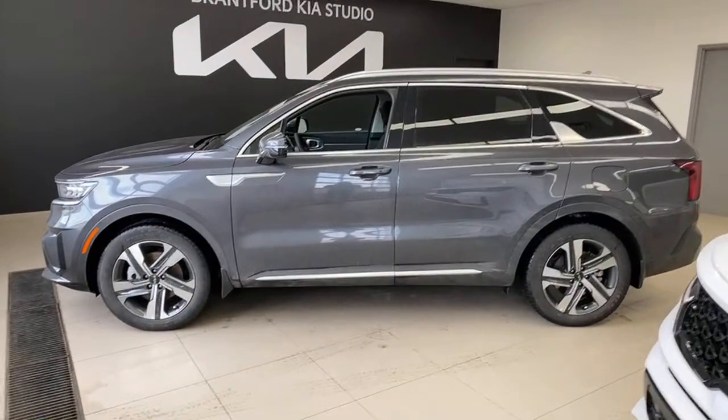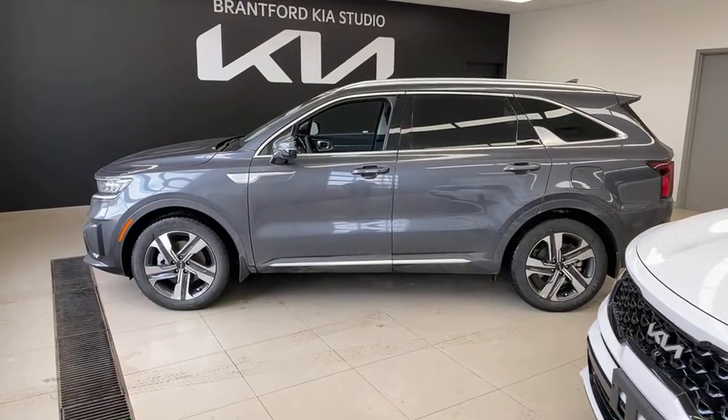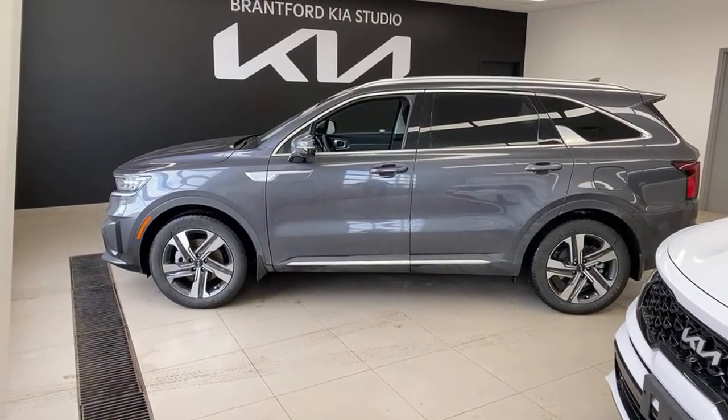fuel efficiency testing loop. So I didn't necessarily drive it for efficiency. I think I got 2.7, 2.6. There's a video of me doing that in this car. So you can absolutely get those 2-point-whatever liters per 100 kilometers.